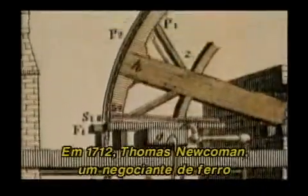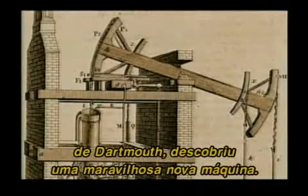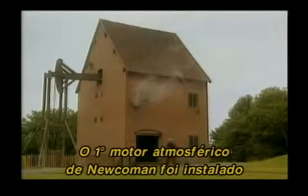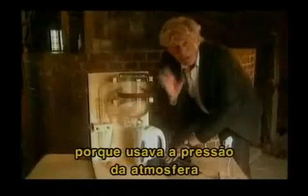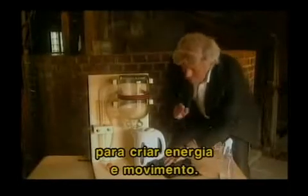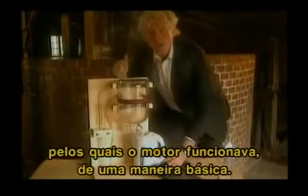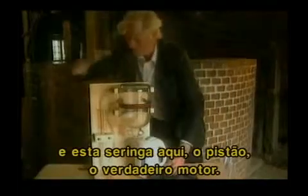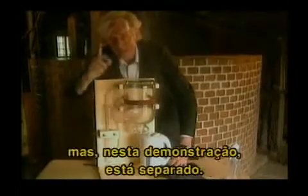In 1712, Thomas Newcomen, a Dartmouth ironmonger, unveiled a marvellous new machine. The first of Newcomen's atmospheric engines was installed near this modern reconstruction at Dudley in the West Midlands. It was called an atmospheric engine because it used the pressure of the atmosphere to create power and movement. This model shows the principles by which the engine works in a rather basic way. This glass jar represents the cylinder, and this syringe over here, the piston. In the real engine, the piston's inside the cylinder, but for our purposes, separate.